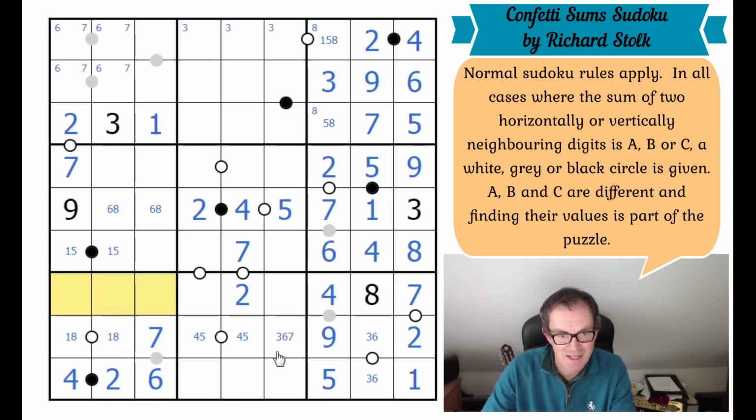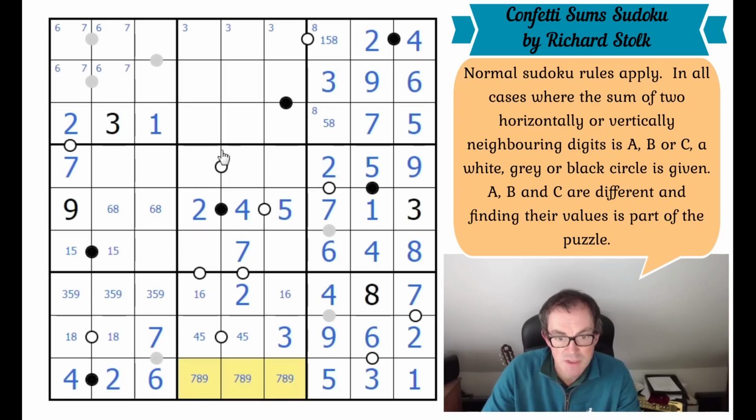Now those squares there have got to be, what's that got to be? 3, 5 and 9. Let's put that in. So these two have got to be 1 and 6. Seven here means this is a 3, that's a 6, that's a 3. Those squares have got to be 7, 8 and 9, I think. We might be able to, yes, we can rule out 7 from this one and 7 from this one by the negative constraint. So this must be a 7.